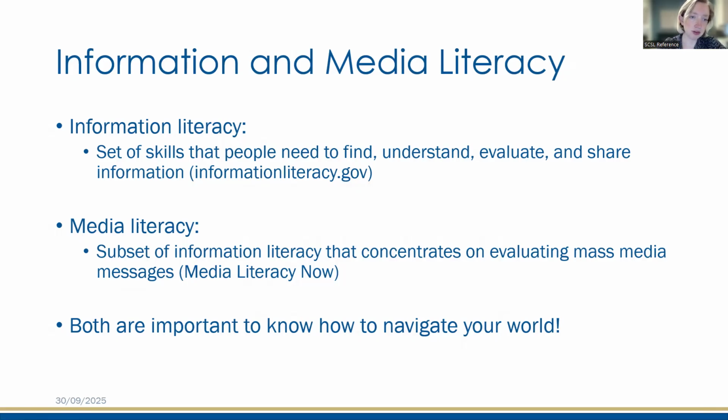So information literacy, that is a set of skills that people need to find, understand, evaluate, and share information. So it sounds simple, but it's really difficult to find something and evaluate it in this day and age with so many people putting out so much information at once. That's been the main challenge for information professionals, like we like to call ourselves, and also kids learning about research and sources for the first time, and also just everyday people trying to get through their lives with the right information. So information literacy is super important. It is deceptively simple. It's something that you have to work at every time you read a source.